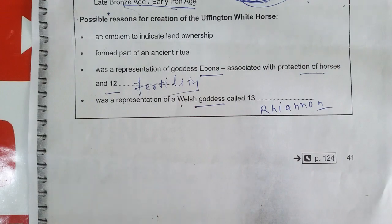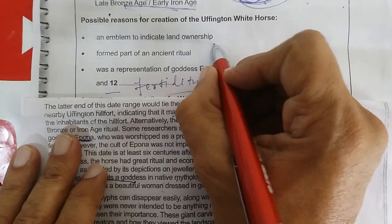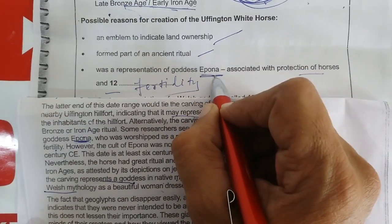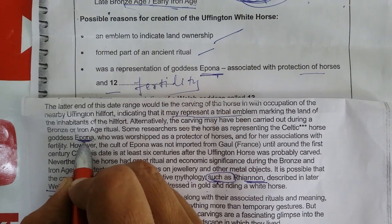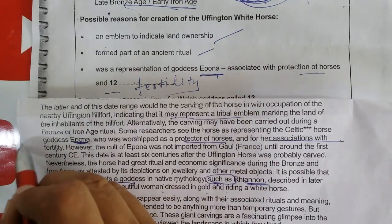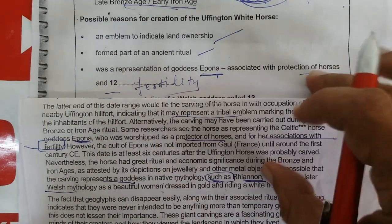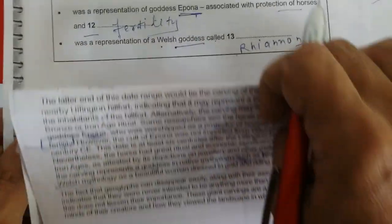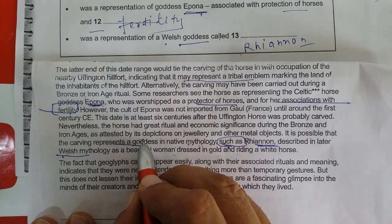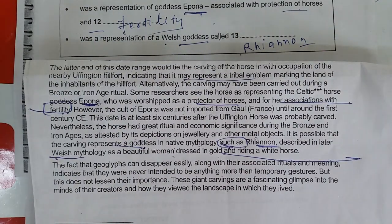Possible reasons for creation. Now let's go to the reason. Read it, but don't waste time, because you have a very strong word. That's a different word, so search for this word. This is goddess. Associated with protection of horses, and for her association with fertility. Got it? That's all, why waste time? It was a representation of a Welsh goddess, such as one called Rhiannon. That's the answer.